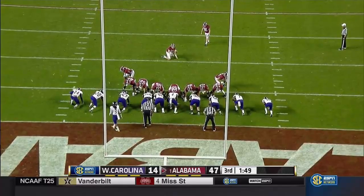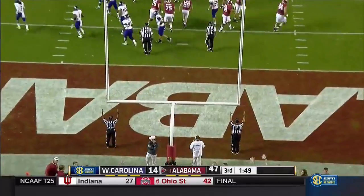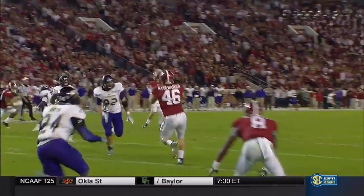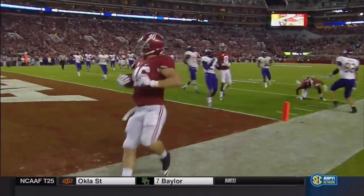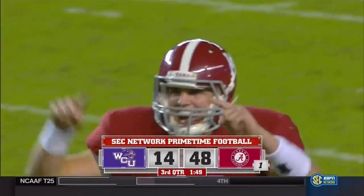Gunnar Raybon is in to attempt the extra point. And he's had lots of work here today, and that one is up and good as well. So with 1:49 remaining in the third, Alabama now on top 48-14. We break for these messages.